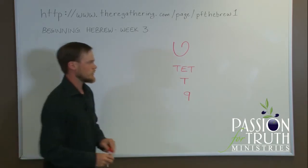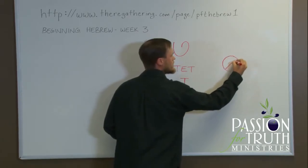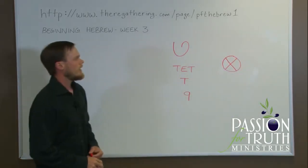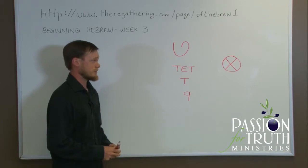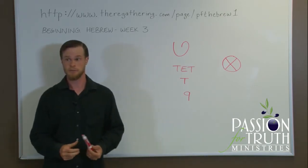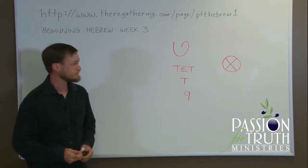In Paleo-Hebrew, Tate looks like this. And there are various things that could represent. One of them is a basket. The Hebrew word teat means mud, which would be one of the constituent parts of a basket, lining the bottom to make it watertight.